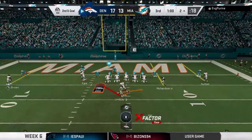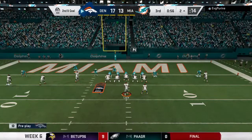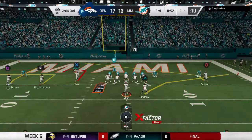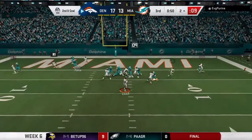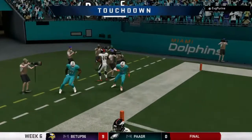Pilot, 64, reach. Mike 5-4, Mike 5-4, Mike 5-4. You can't block me. Ready? They look to throw.